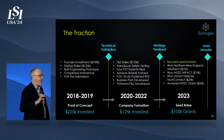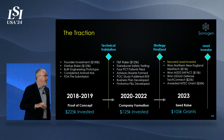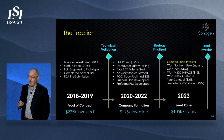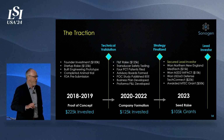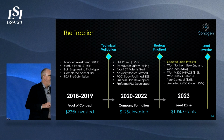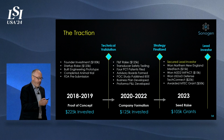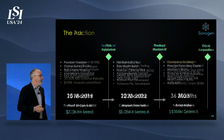We won 3 regional pitch contests. We also got a commercialization grant from Medtech. Thank you very much, Rick, for Medtech's tremendous support of Sonogen and its mission, and also secured a lead investor, which allowed us to really get off to the races to start building out our capabilities.